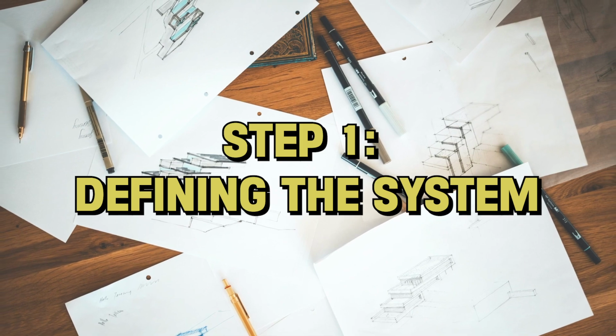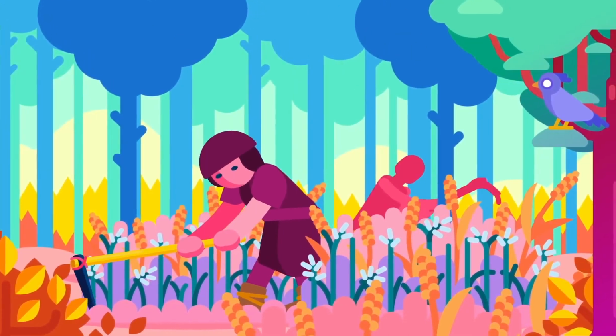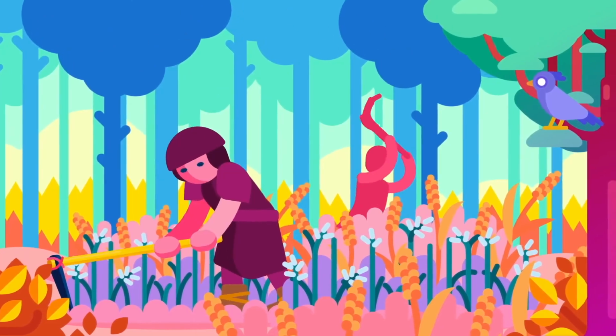First up, defining the system. Until you've clarified exactly what you're trying to systematize, you cannot systematize it. It sounds obvious, yes, but it's easy to fall into the habit of doing something over and over again without ever sitting down to clarify exactly what the steps are. We learned this very early at Growth Machine when we started hiring more people.